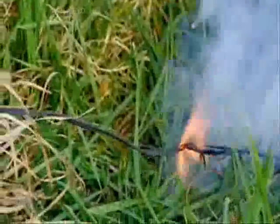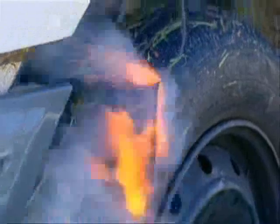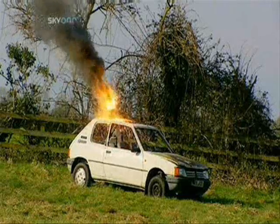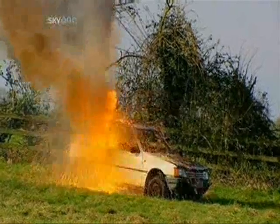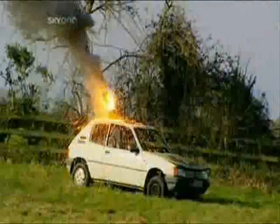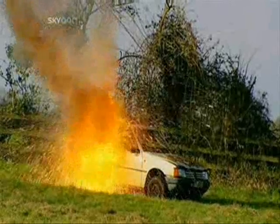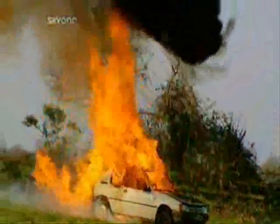Light the touch paper and stand well back. The irreversible thermite reaction begins. Thermite produces a stream of molten iron which melts through the car in seconds. Its 2,500 degree heat ignites the expanding petrol in a devastating fireball, leaving behind a car that won't be going very far anytime soon. So there you go.